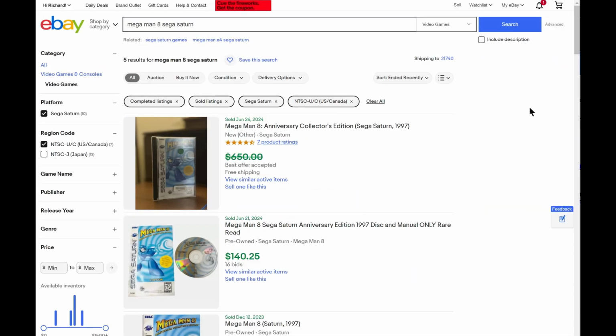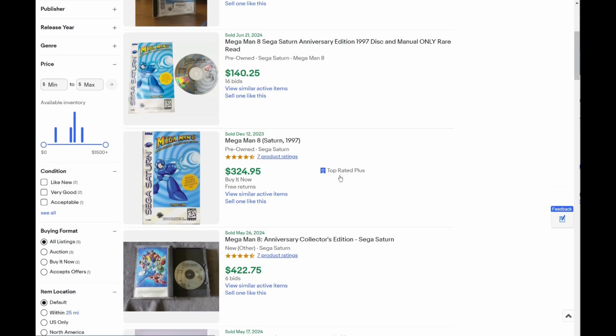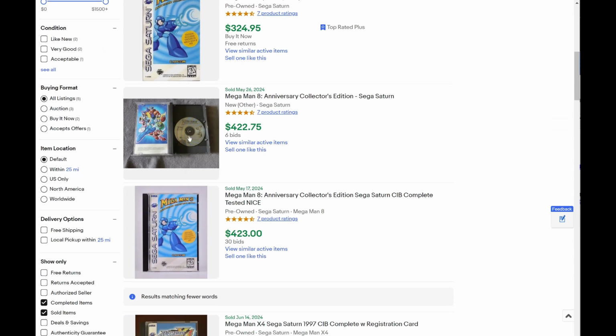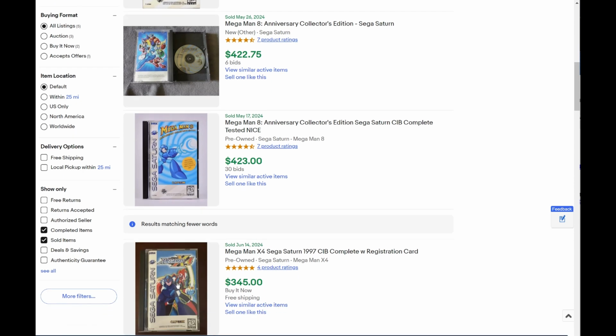So if we hop over to eBay, you can see that this one sold in the box for $650. The one for $140 was damaged, so we can ignore that. This one sold for $325, $420, $423. This is a different Mega Man game, but also has a lot of value. So ultimately, you're going to spend around $400 if you want this in the box.